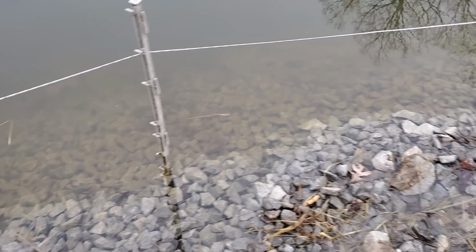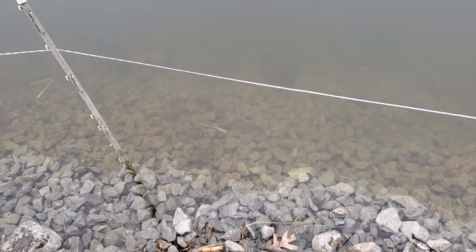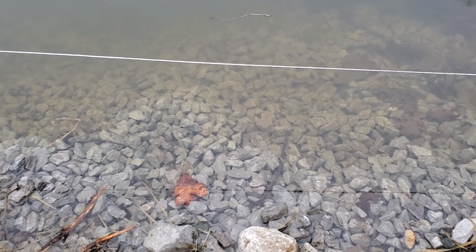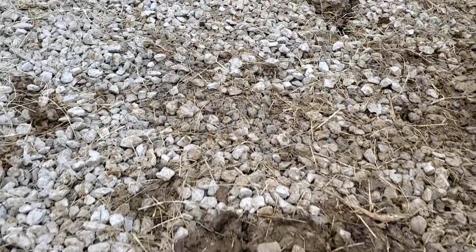So the skirt that we're going to have is going to be a little bit further past that wire. But that's rock. There's rock out there. The cattle still have to stand on rock. So I don't know, I really like this. I know the landowners prefer this versus the mud.